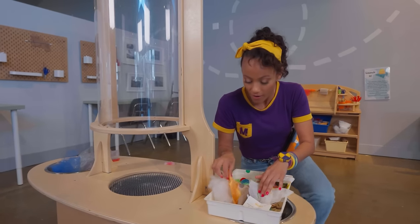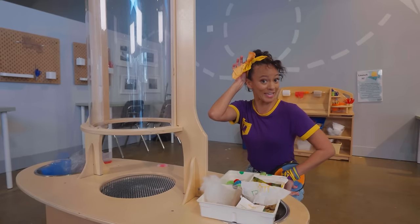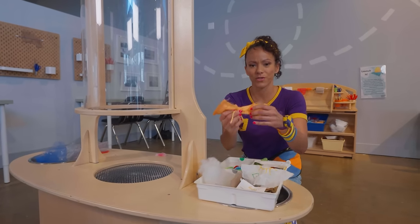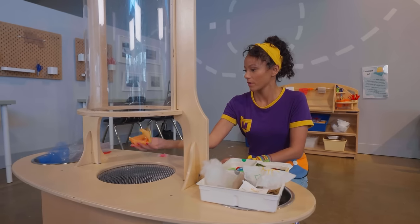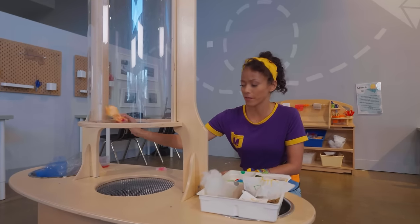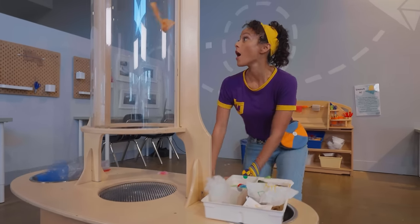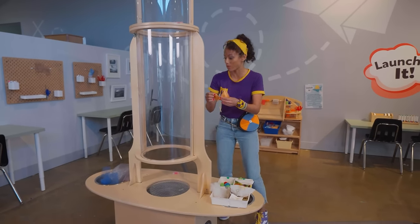nope. All right. Hey, this kind of looks like my bow. Twins. This is pretty light too. Do you think it's gonna go up the tunnel? Let's try. Oh, just went up a little bit. Let's try it again. Whoa, that was so cool.